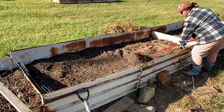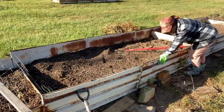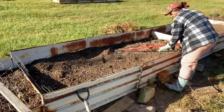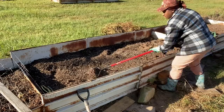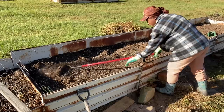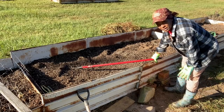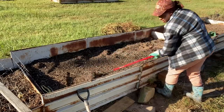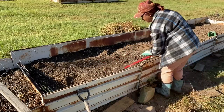I'm just trying to smooth this out right now. Look at this big old rock. Where is this stuff coming from? I hope it ain't in the bag. Thinking I'm buying some fertilizer or some cow manure and I'm getting some rocks. Nah, it was already in here. I could tell by the dirt all over.